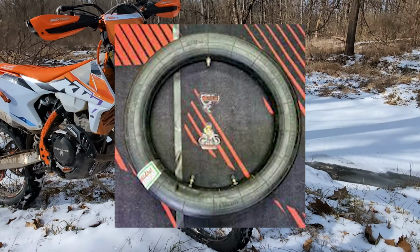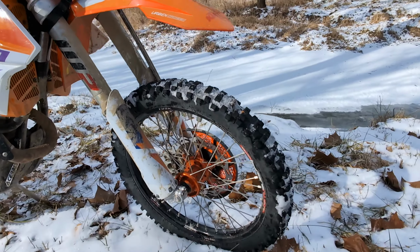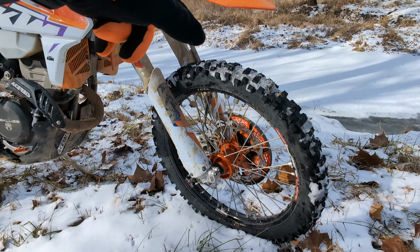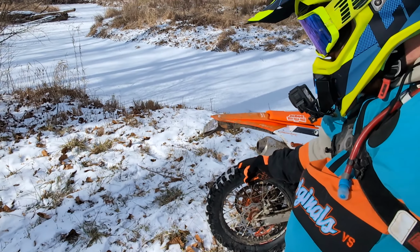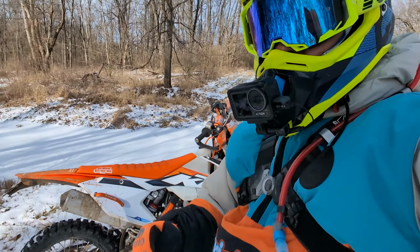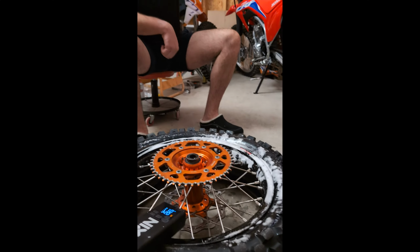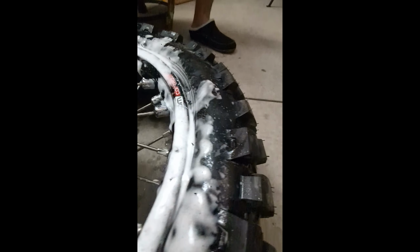I also installed Lucca tubes on the front and rear tire. On the front wheel, I'm running a Kenda Trekmaster 2, and on the rear tire, I'm running a Tusk D Sport, which, my God, dude. Imagine putting a Tusk D Sport on in a frigid garage with your buddy when it's literally freezing outside, and having to put Lucca tubes in that.